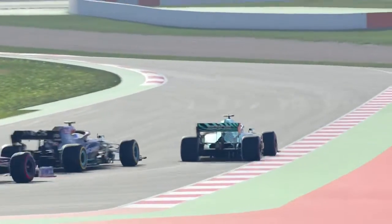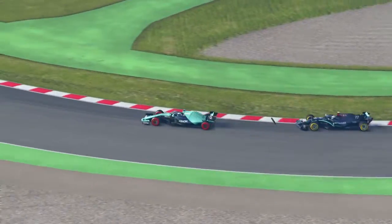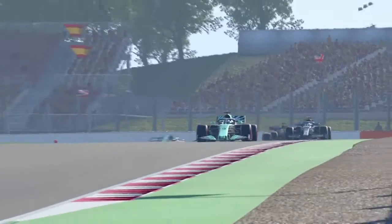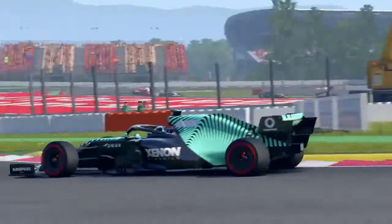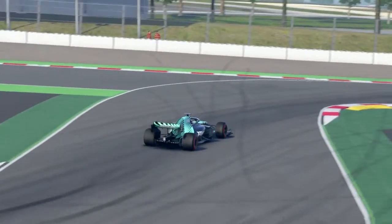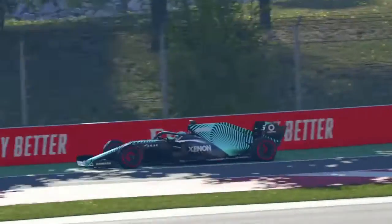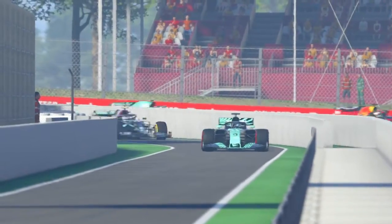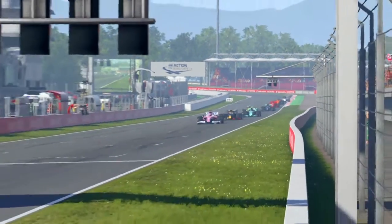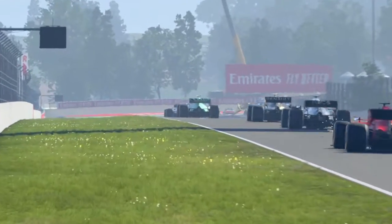Oh, Bottas and Shay. These two are definitely rivals. Oh, what was that? Something fell off. Oh no, that's Bottas's nose cone fell off on that right hand side. Well, here we go. Shay is pitting in, and Bottas is pitting in. So the Racing Point is leading this Grand Prix.